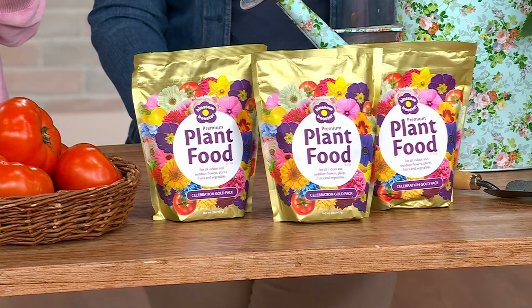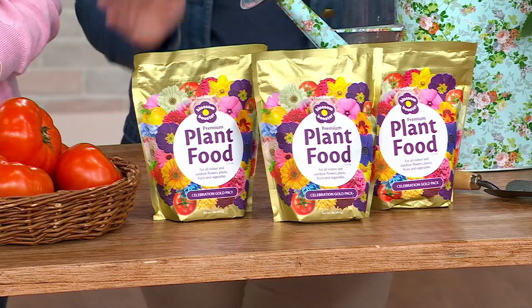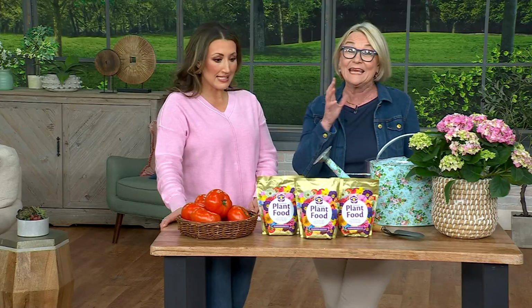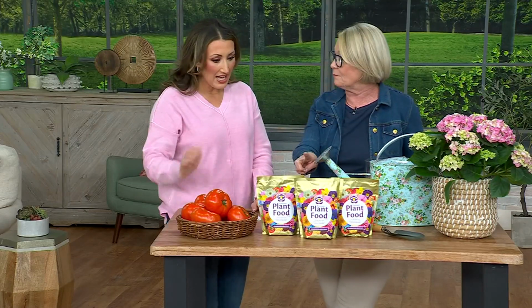And all due to Richard Jackson, who is from the UK. He is on QVC UK. Oh, wow. And Blossom Booster is one of the top-selling garden products of all time. In fact, he sold over 1 million packets of Blossom Booster. They know their gardening. Yes. He convinced me to try Blossom Booster, and I'm so glad he did.